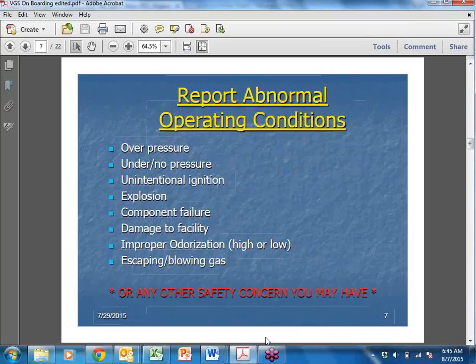Okay. Again, abnormal conditions. Everybody that's gone through OQ training knows a lot about abnormal conditions. It's one thing that they talk pretty much all about in the OQ stuff: over pressure, under pressure, explosion, failure, all that stuff. This has a lot to do with actually working on pipeline, where we're doing install work on brand new pipe that's not energized and not under pressure. So this slide doesn't really apply to us very much.